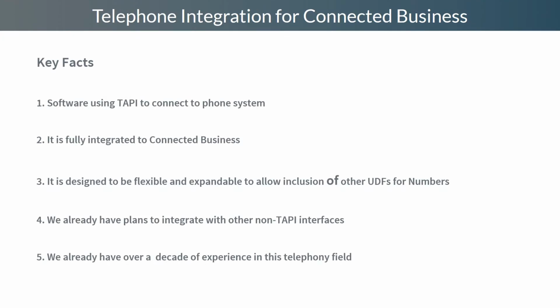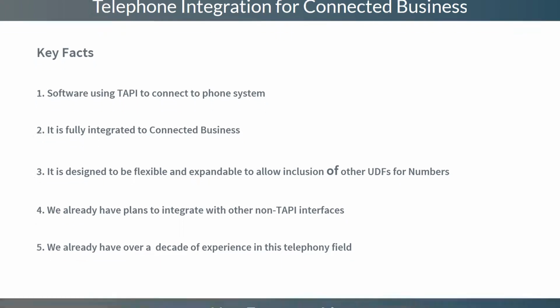The key facts are our software uses the TAPI to connect to the telephone system at present. It is fully integrated to Connected Business. It is designed to be flexible and expandable to allow the inclusion of other user-defined fields for numbers. We already have plans to integrate with other non-TAPI interfaces, and we already have over a decade of experience in this telephony field.